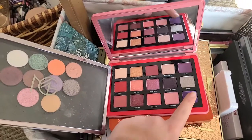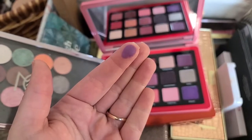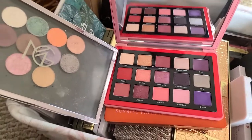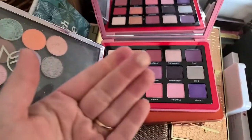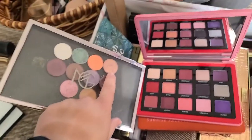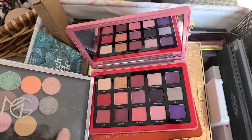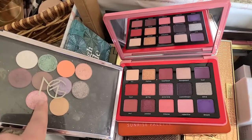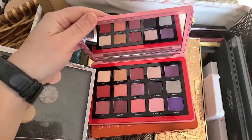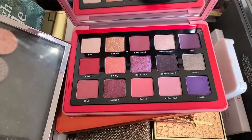And this might be one of the only times that I ever really use a palette like this. Maybe I should just really consider it. This shade right here, transparent, that's really pretty, but I do feel like I have something that looks transparent right here. This is a nice topper shade, but I think I might grab a single shadow topper to go in my shop my stash. Let's see. Oh, I feel like this is the one I should take.